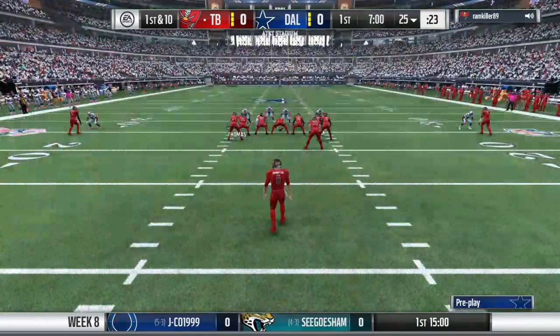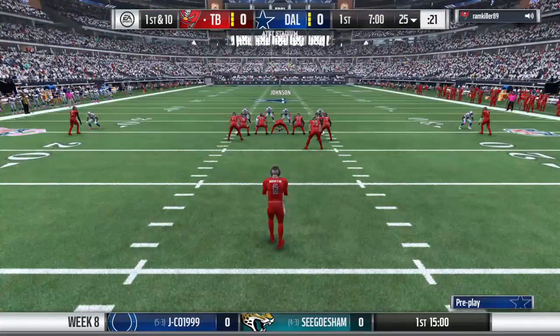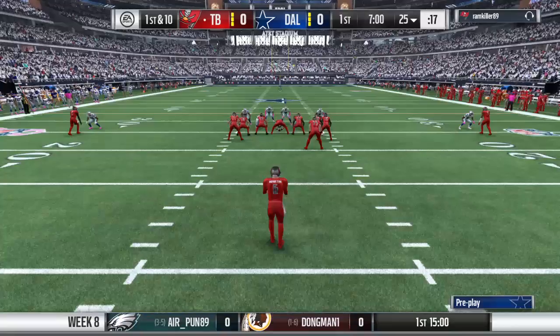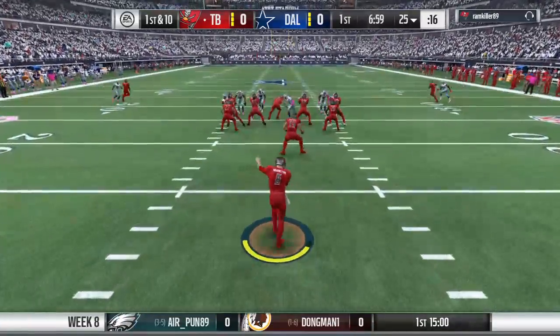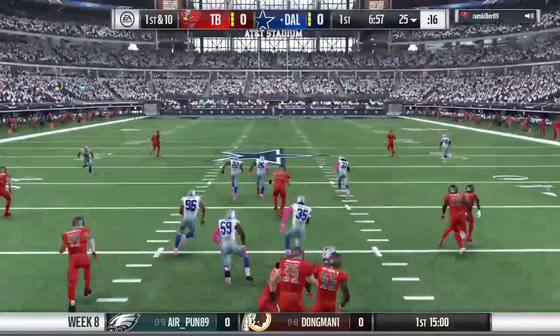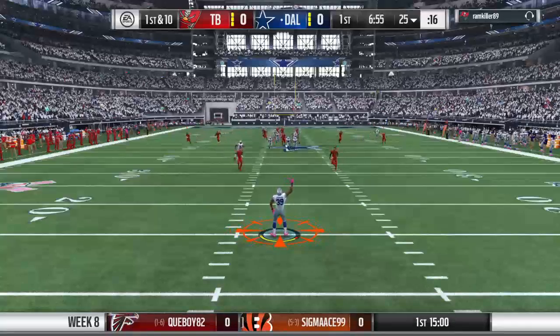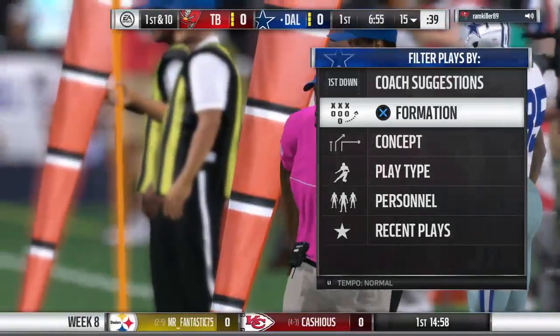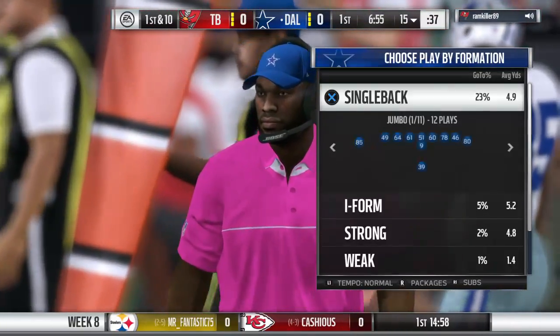And what is going on here? Are they serious? First down, and they're in punt formation. And that one came close to hitting the big scoreboard up there as the fair catch is made inside the 20-yard line.